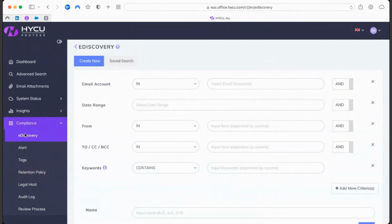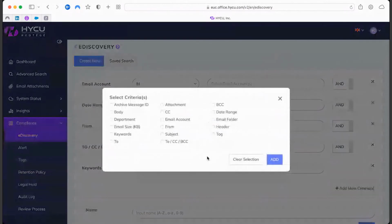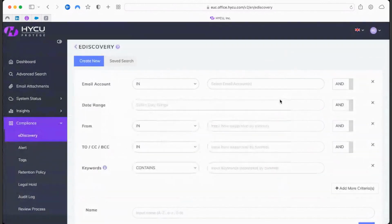Now, e-discovery is based on the email advanced search. The look and feel is exactly the same as what you have seen in the advanced search, and you can add some more fields to it. There are plenty of options that a user can add to expand their search capabilities as well. And e-discovery expands the advanced search in terms of alerting, tagging, and review process. That's one of the reasons you can apply tags to search results and mark them for review. There are so many things that you can do.